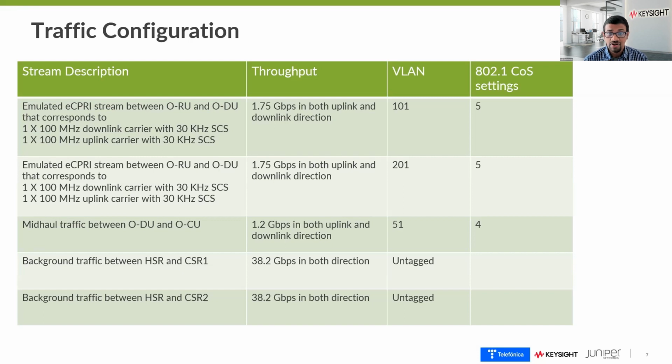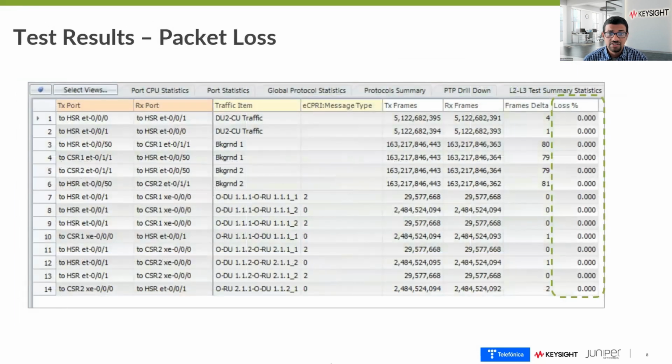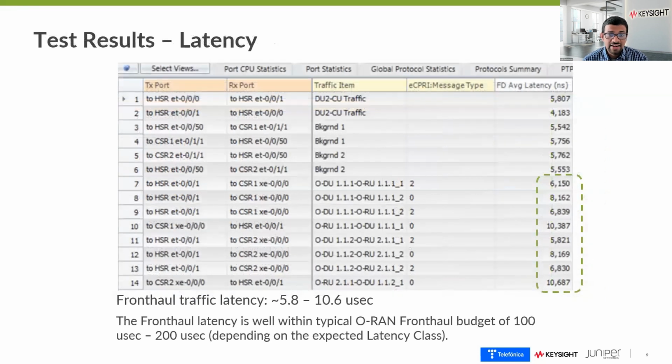The eCPRI streams are configured with proper CoS settings for strict priority queuing so that they experience no loss and minimum network delay. With this configuration, traffic is blasted through the fronthaul to measure loss, latency, and packet delay variation. No packet loss was observed during the test as shown in the IxNetwork statistics. Also, maximum latency for eCPRI streams was observed as about 20 microseconds. Minimum was about 5 microseconds and average was about 6 microseconds.